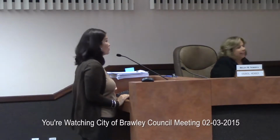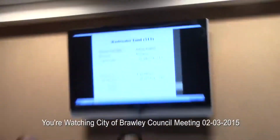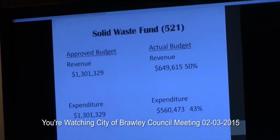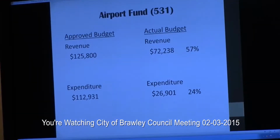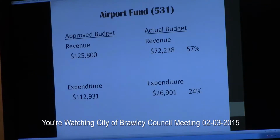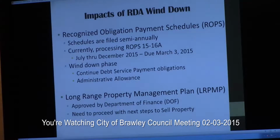And then here you have the wastewater fund, 51% in revenues and 39% in expenditures. Solid waste is trending fairly. The airport fund is doing significantly better. Talking with the city manager, you would attribute it to occupancy and rental spaces and so forth.